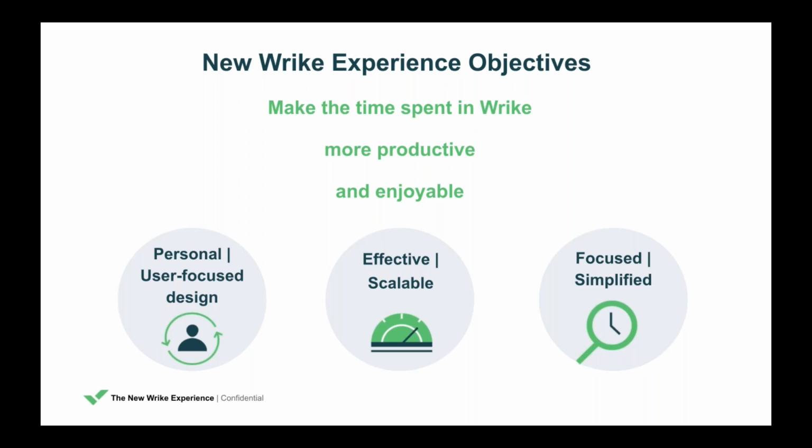Finally, the new Wrike experience is scalable. This means that users can build, manage, and share relevant information with ease. You can find the right views and tools for the right job faster. Users can also quickly share and access important work tools wherever they are on the platform.